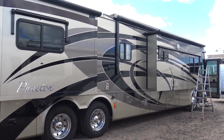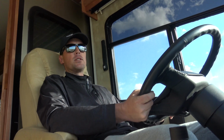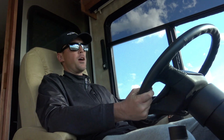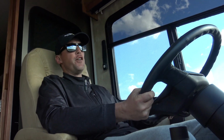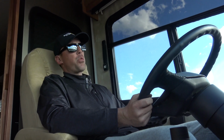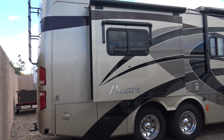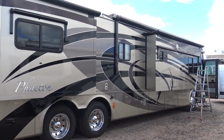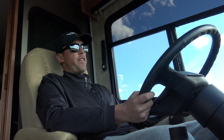Now, I probably could have found a cheaper Tiffin Phaeton, the same vintage, on the market, but I really liked that this coach was low mileage, 08 Tiffin Phaeton, and kind of exactly what I was looking for. It has the tag axle, so it'll be a little more steady when I'm towing. It's got the Cummins 360 with 1,050 foot-pounds of torque, the Allison 3000 transmission, their Spartan chassis, just all of the equipment that I'm looking for. And to be able to buy this coach after it's depreciated, I felt like it was a really good value.